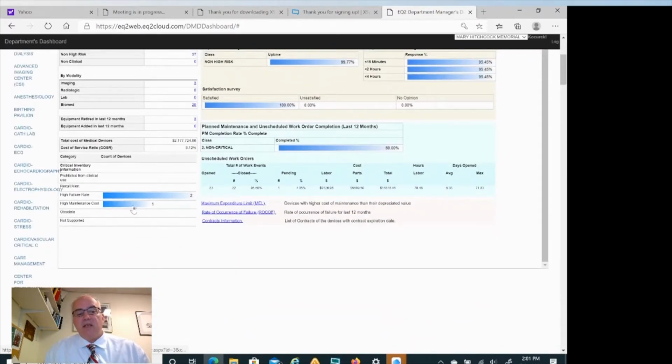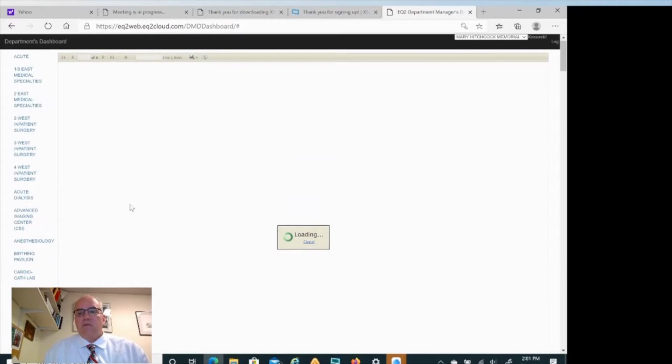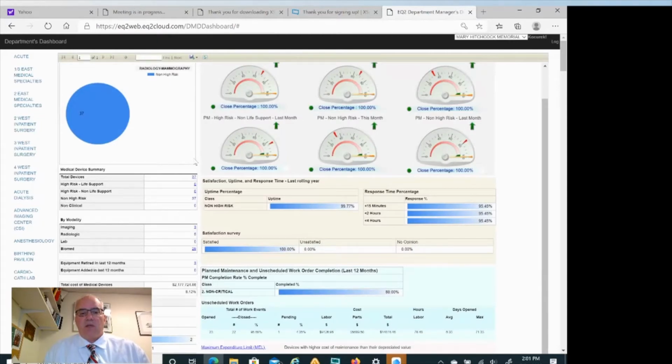How many devices have high maintenance cost? Here we have one that's showing up as high maintenance cost. Let's see what that is. It's a transducer. So something happened with this. It's probably a low cost item, just throwing the cost of service ratio up over a threshold that you can define yourself, but it's really highlighted this item so we can kind of put a watch on it and pay attention to it and kind of dive in and see what that's all about.